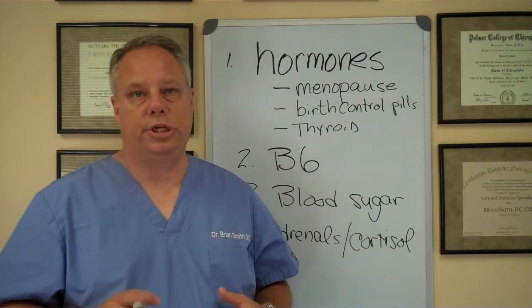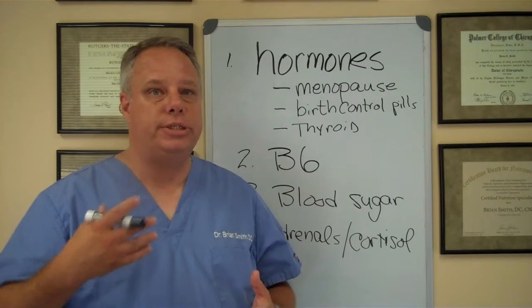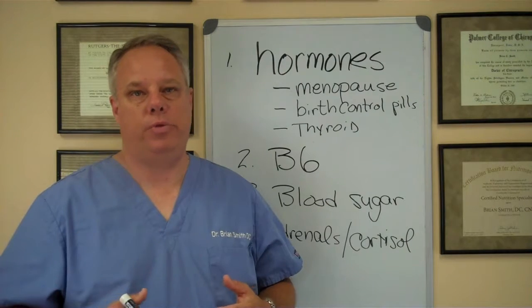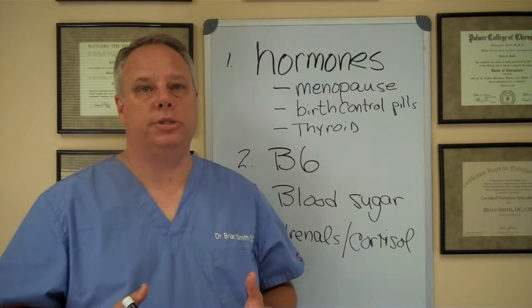Blood sugar issues such as diabetes or insulin resistance can cause problems with the median nerve, leading to pain, numbness, and tingling in the hands and fingers. Adrenal gland and cortisol issues often go hand in hand with blood sugar problems and can often lead to inflammation, which is usually a major factor in carpal tunnel syndrome.